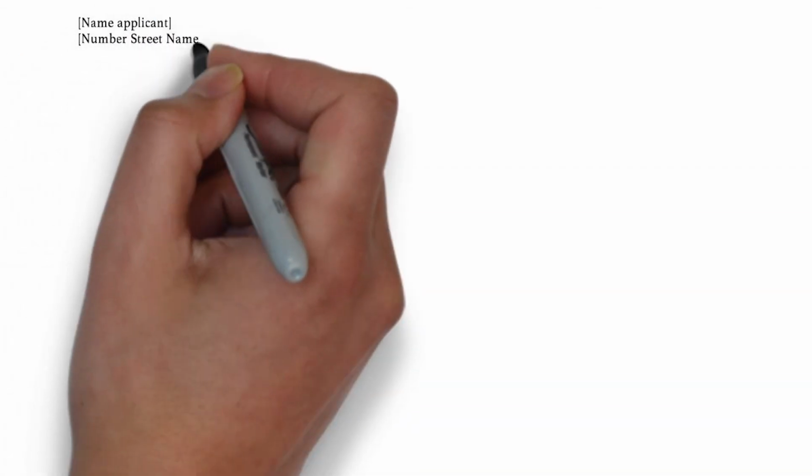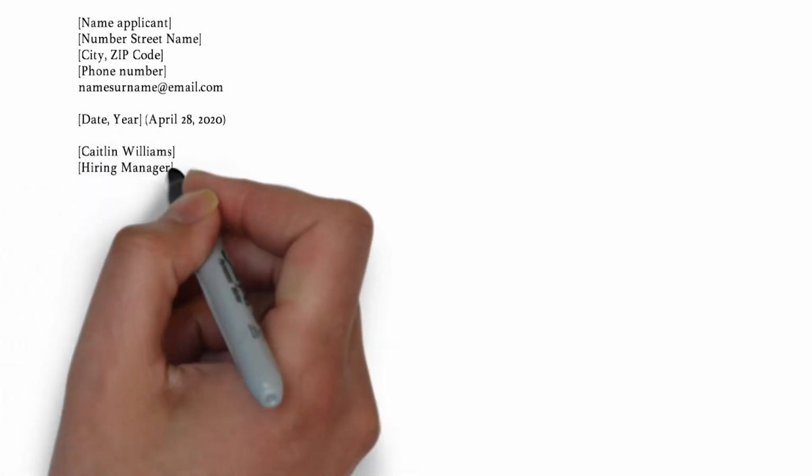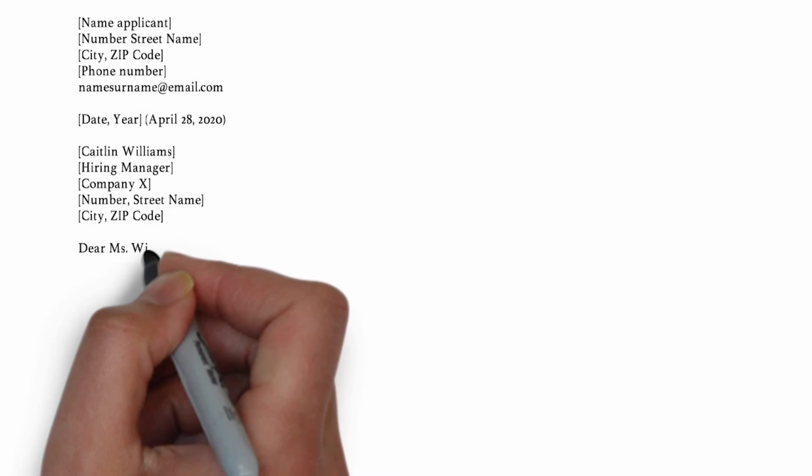Start off with your contact information, followed by the date of application. Then list to whom you are addressing your cover letter. A suitable opening should be something like "Dear Miss Williams" or "Greetings Miss Williams." I notice that many people write "Dear Sir, Madam," "Dear Hiring Manager," or even "To whom it may concern." I can tell you now that such openings will decrease your chances of getting the job.